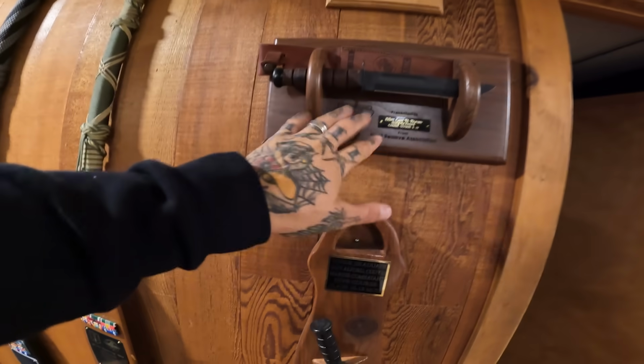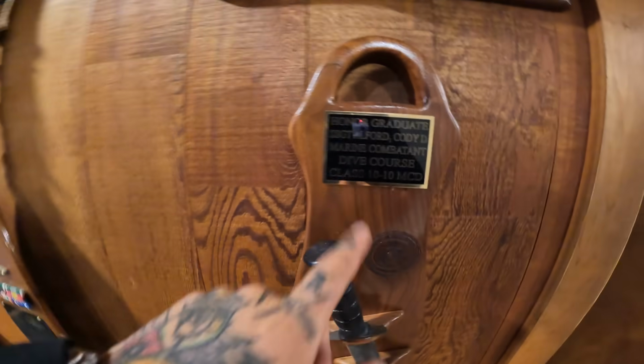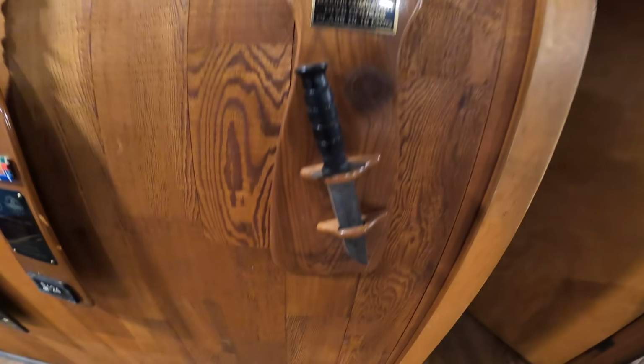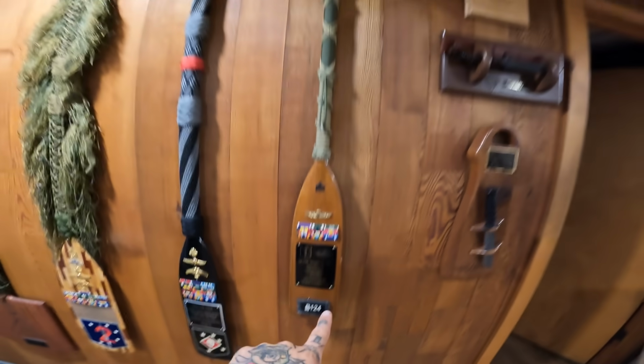Plank holder, gung-ho award, honor graduate here at dive school, super sick. This right here is my very first paddle. So let's just talk about the paddle real quick.